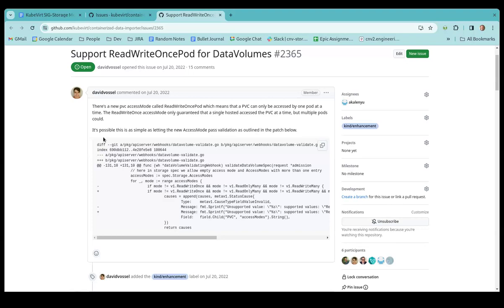Anyways, if everybody's on board, we could just implement the suggestion by David and add some smoke tests. I think one thing that could be interesting is if somebody took this and made a PR that just converted read write once to read write once pod, basically added this validation relaxing code that David suggests, and then in a draft PR change pretty much all the tests to use read write once pod and see if it comes out clean, just as an information gathering exercise. And if the tests are completely indifferent to that change, then that would lend us some confidence. We probably still should in the final PR have some smoke tests, but if it works generally.